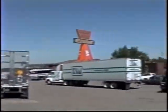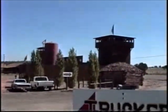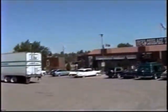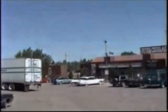This place, Miguel? The place that looked like a fort, like a cavalry fort. We came here to get postcard stamps and the little post office was closed. Anyway, Eric wanted to stop here and take a picture, so that's what we're doing.